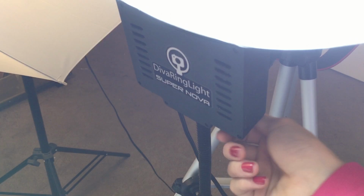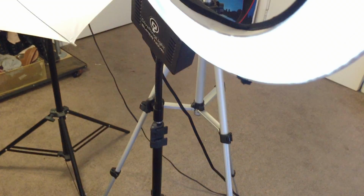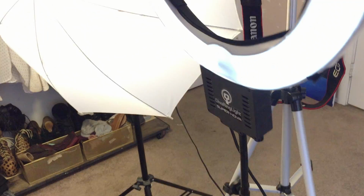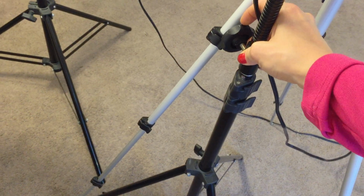And also one thing, let me turn this down a little bit. One thing that I really like too is that this neck is adjustable. So I can set up my camera and then my lighting in any direction that I need it to be in, and it'll stay. It did not come with the stand, so I'll link that down below as well, but it just attaches to any light stand and it works.